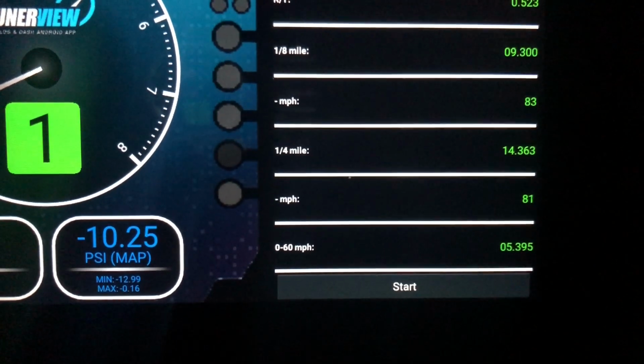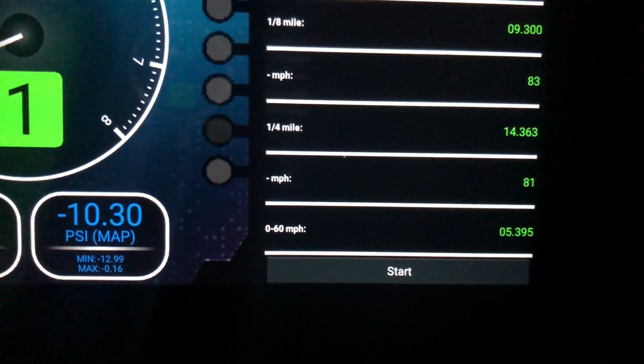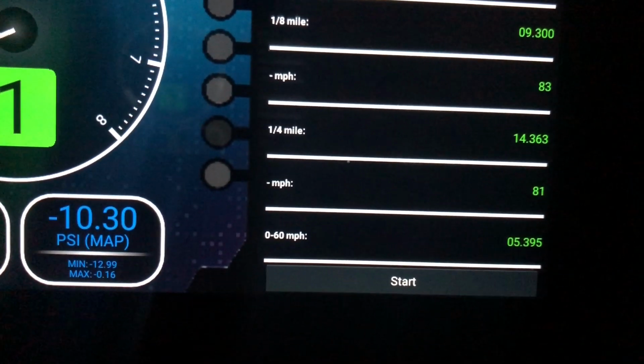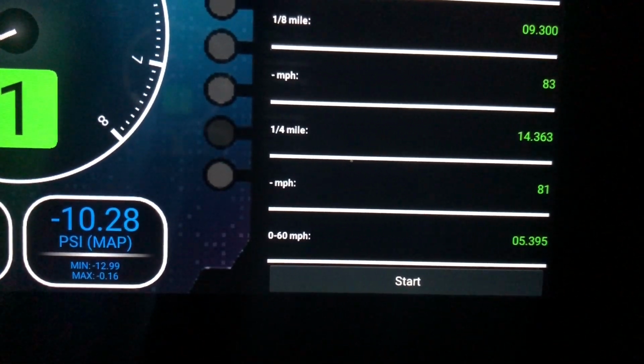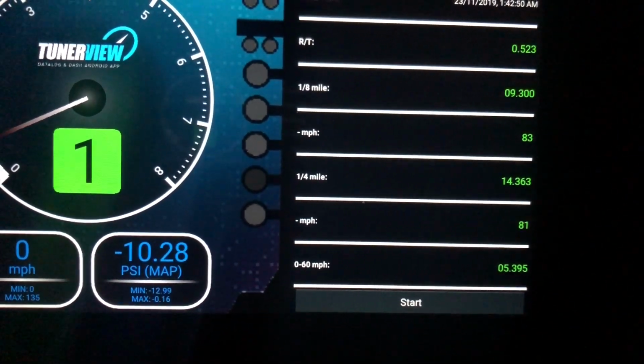Alright, so you can see that was in sport mode with eco mode on, no paddle shifters. I got a 5.395, 14.3 quarter mile at 81. Excuse that, because I am slowing down because the road isn't that long, so that's why the track speed is so slow. So now we're gonna keep it in sport, turn eco mode off, and we're gonna use the paddle shifters.